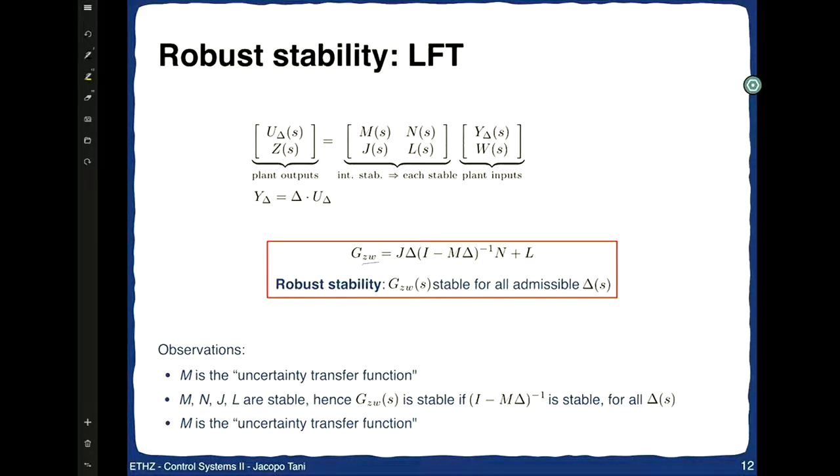The thing is that we know that each one of these transfer functions is independently stable. So when we ask the question, suppose that we have any possible delta that we admit in our family, what are the conditions on these partitions of the transfer function such that the overall thing is stable? And if we look at it, actually the only part that could cause a problem is this inverse part here. Basically this, because when you do the inverse of a matrix, you have 1 over the determinant of it, no?